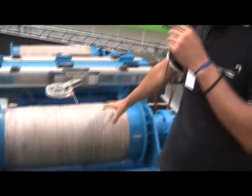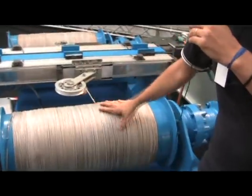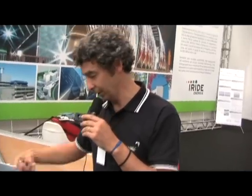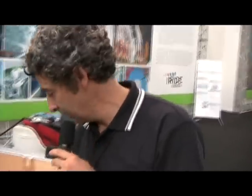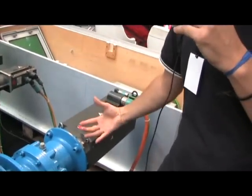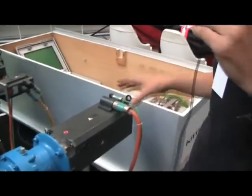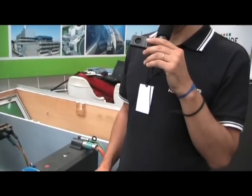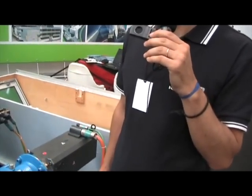And the concept is that the energy is generated by unrolling the cables. So the kite will pull the cables at 800 meters, and the cables will be unrolled from this machine and will generate circular movement, and the generator will generate the electricity, which at the moment is stored in normal batteries.